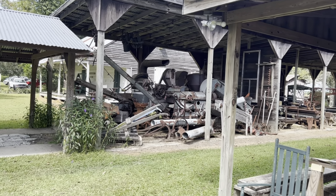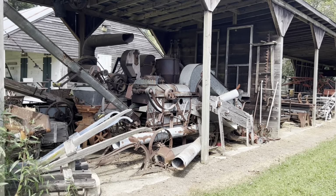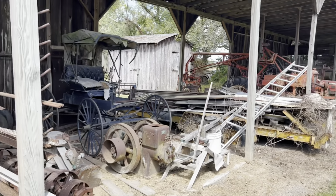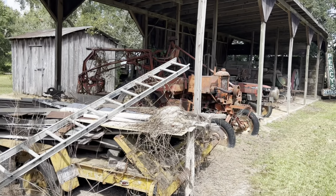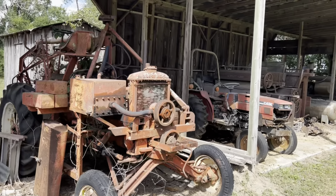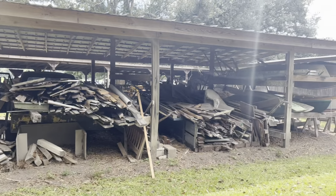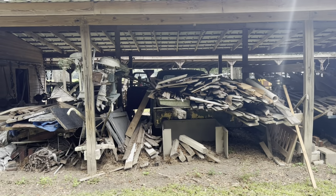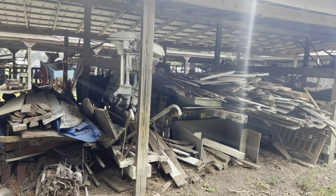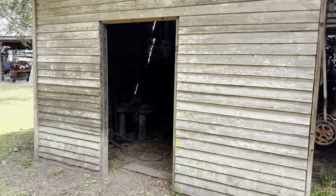So I'm not sure what this is. I wanted to say scrap metal, but it seems pretty organized, and I don't think it is. Machinery from the earlier days of the sugarcane plantation. Old tractors, harvesters. And just wood. And now I understand how they are repairing some of the sharecropper homes that were destroyed by Hurricane Ida. They seem to have an ample supply of wood here.